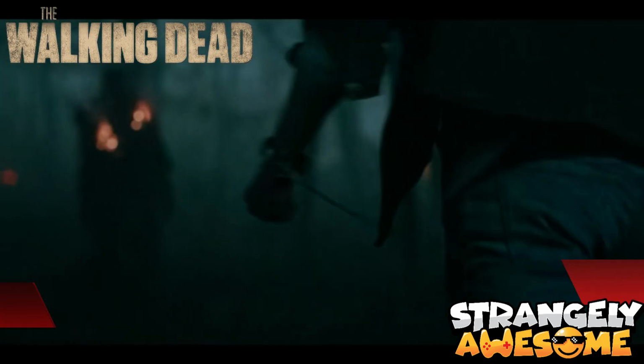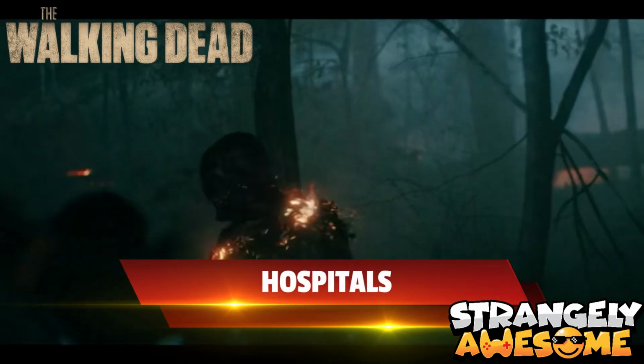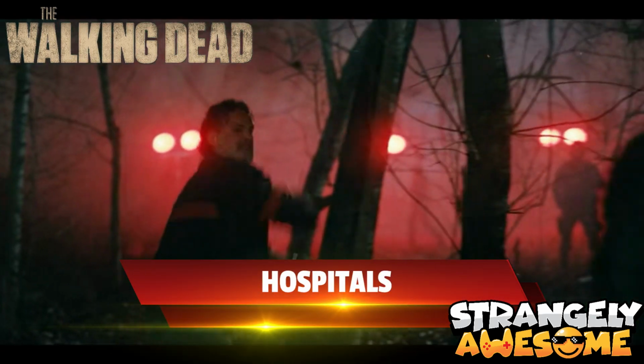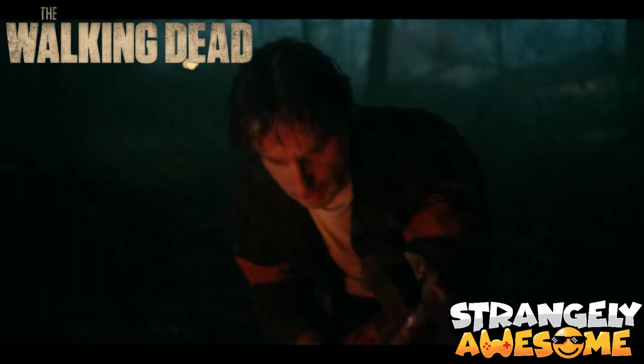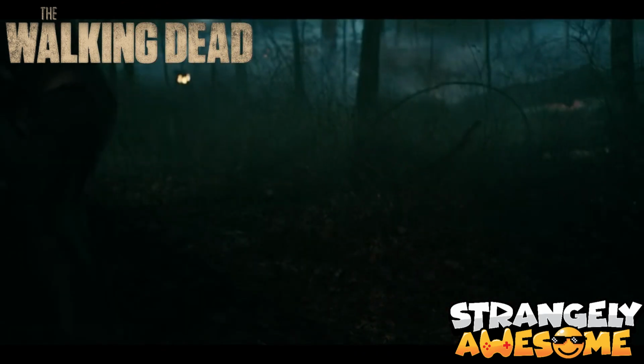The second Easter egg, I title The Hospital Parallel. Earlier in the first episode, Rick cuts off his own hand in order to attempt an escape, which is unfortunately foiled by Okafor before Rick can get away.